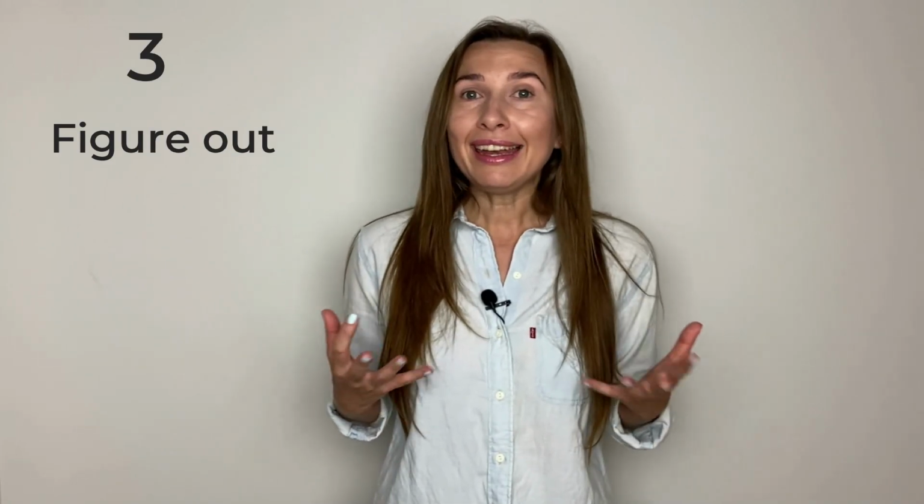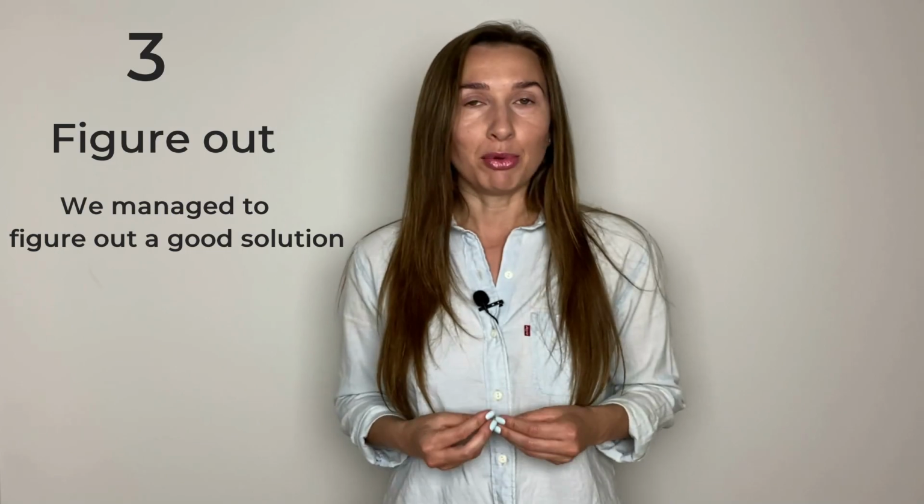Phrase number 3, figure out. Figure out is another one of my favorite phrases because I use it all the time, and I would really like for you guys to start using this phrase so that you sound like a native speaker. So what does figure out actually mean? Figure out means to understand something, for example a difficult issue, or to come to a solution, to come to a conclusion, for example, when you're solving a problem. Let's say, talking about work situations, you say, we had a really difficult task, but we managed to figure out a solution to this task. That's how you would use it.